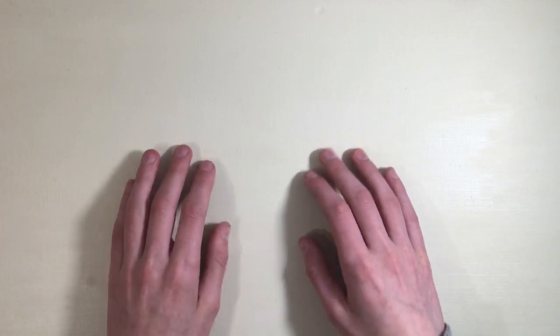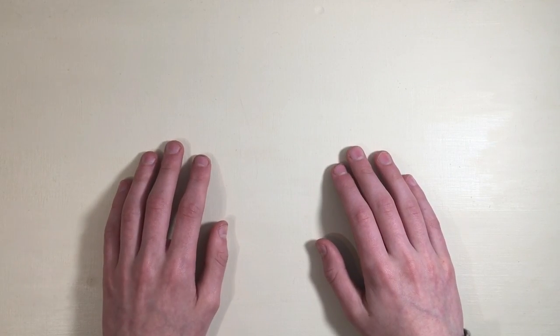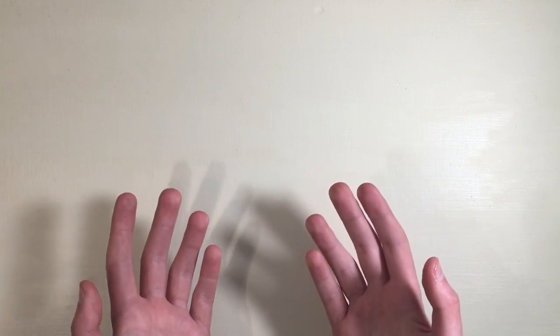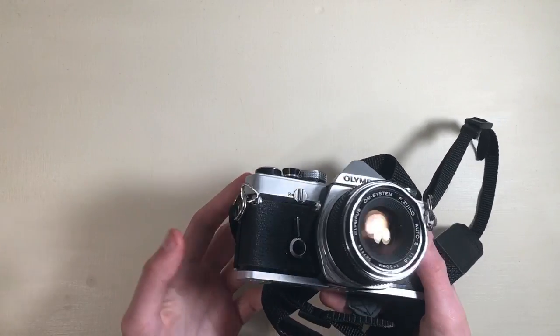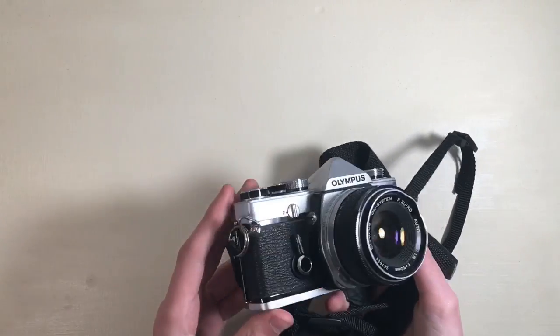Which is why now my YouTube channel is called Kid with a Camera, because I'm just a kid with a camera. Well, a few cameras, I guess. So yeah, I hope to start doing more camera-related stuff, like here. This is my dad's Olympus OM-1 camera. I mean, this thing's incredible. Just look at it.